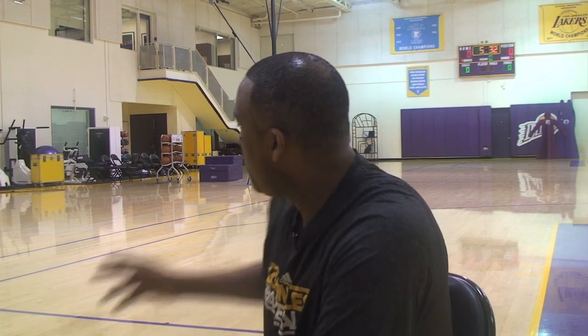So we've done a lot of drills where we use side pick and roll. Where I'll come out and set screens for him, and he'll come off me and read, and then I'll set another screen. He'll come off and read, and it's continuous screening and continuous movement for him to just get in the rhythm of keeping his dribble alive.